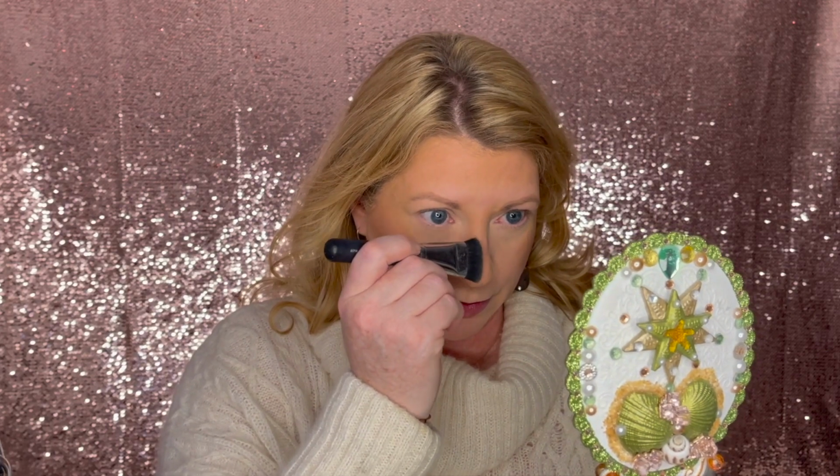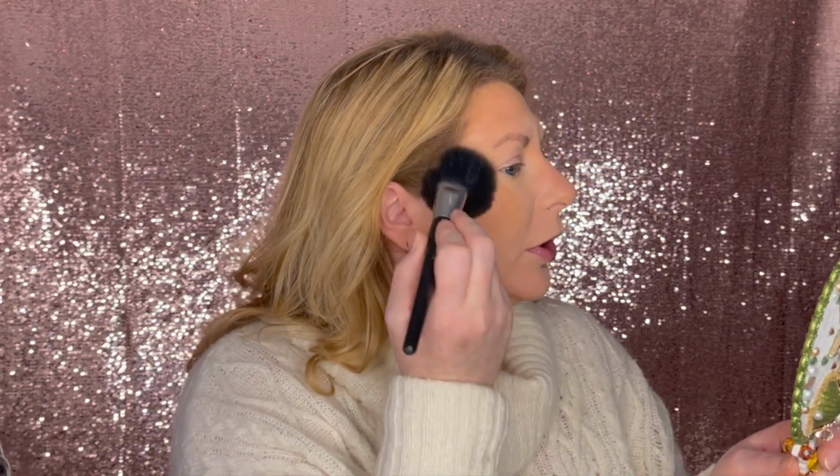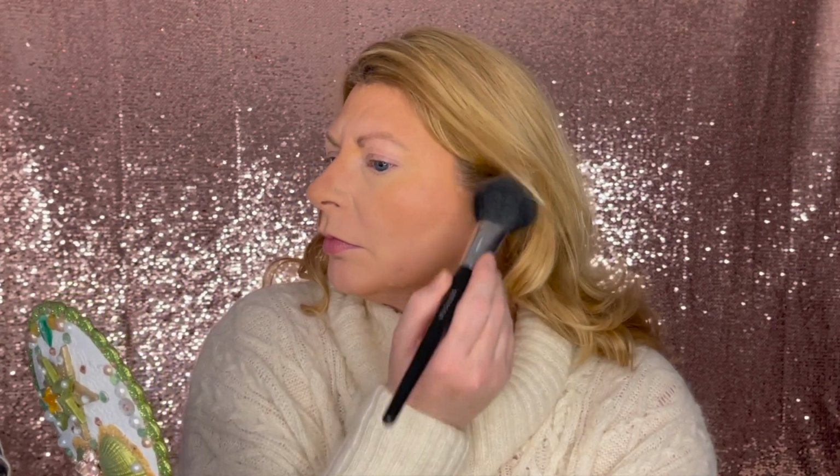And I am going to do just a little bit on the sides of my nose. There, that's all we need to do. Now I need to blend, and I'm going to use the same brush that I used for my bronzer. And I'm actually going to just take it and go in upward motions to blend the bronze contour into my other contours. And now I've given myself some cheekbones.